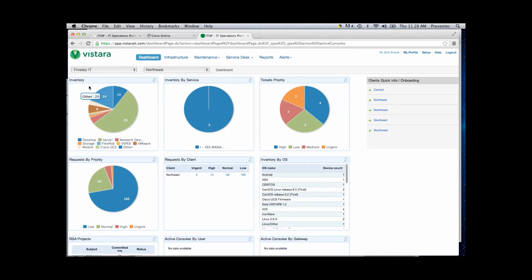So you can see that the inventory tab here is grouping all the infrastructure elements that we are managing by the kind of infrastructure they are, whether it's a desktop or a server, a network device, a storage device, whether it's a converged infrastructure solution such as FlexPod or a vSpecs. Then it's also providing access to your virtual machines, your mobile devices, your compute solutions, and other infrastructure of different categories. You can also break down the inventory service by service, and it gives you visibility into your incoming request tickets, grouping them by priority.